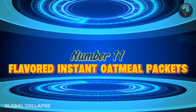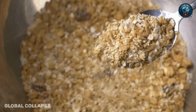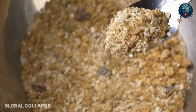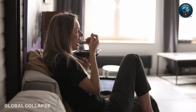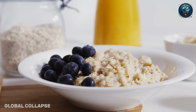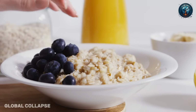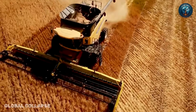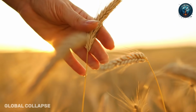Number 11. Flavored instant oatmeal packets. They arrive in innocent little paper sleeves, promising a heartwarming, fiber-rich breakfast. The front of the box beams with claims like heart healthy and made with whole grain oats, but peel back the marketing, and what you find inside those flavored instant oatmeal packets is a far cry from wholesome. It's not breakfast, it's a processed dessert disguised as nutrition.